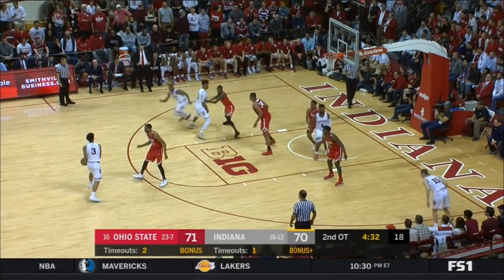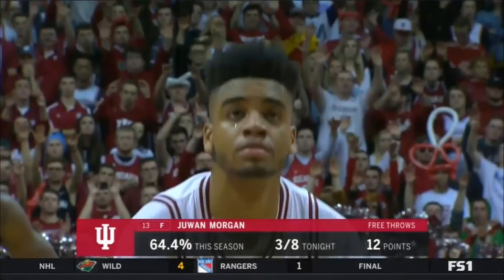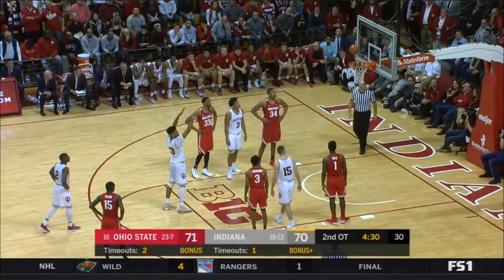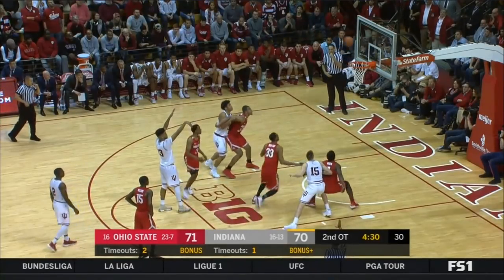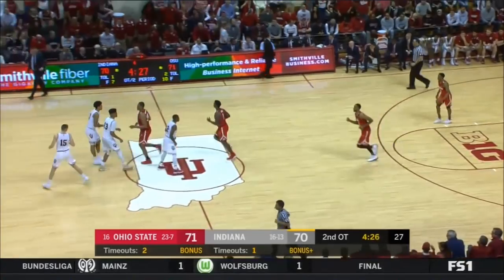Justin Smith having himself an evening. 14 points for the freshman. He's gone. Wow. 3 for 10. In a game in our second overtime.